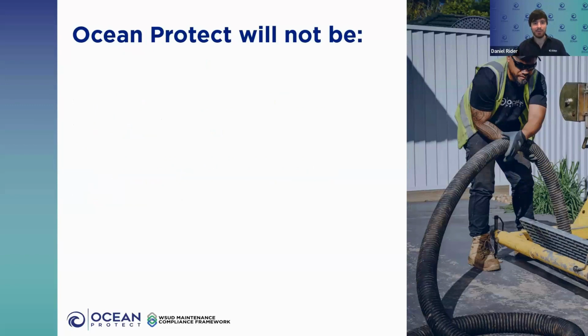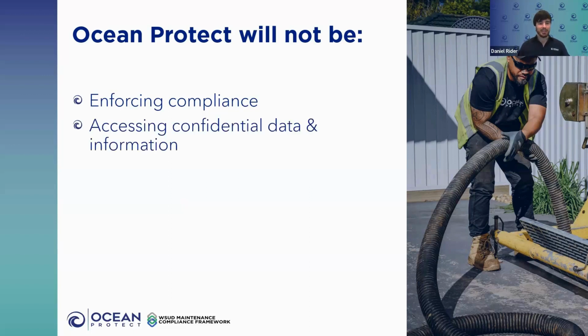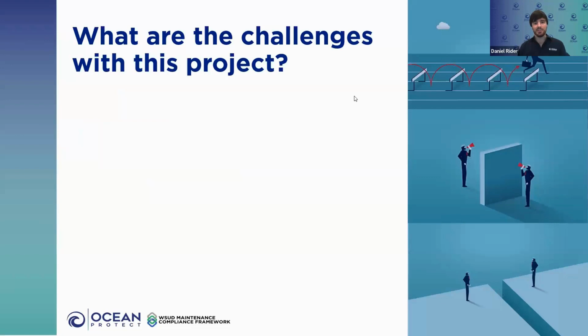Now, just for some clarity, because I have had questions around this before, Ocean Protect will not be enforcing compliance with this. We provide the information to councils and they operate the programs themselves. We have nothing to do with the actual compliance. We're not accessing any confidential data or information, so no commercial advantage. We provide you that information and instructions on how you can do the program, and then you operate it yourself. And we're not pushing proprietary assets. We're not saying what assets you should or should not use. There's other things in the industry for that. What this is about is helping you improve maintenance so that these assets, regardless of what they are, are actually getting maintained and operating properly.